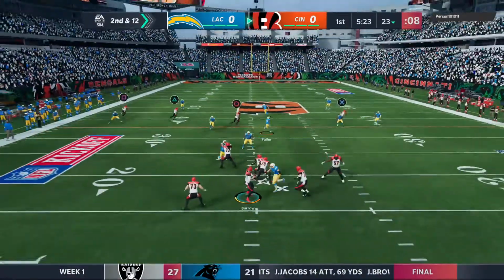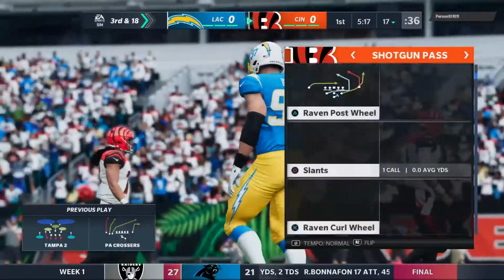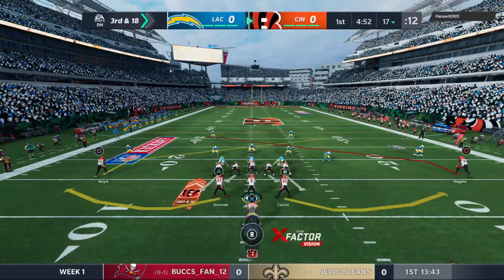Burrow going to fake to Mixon and now look to throw. And the Chargers rush is going to get there. Down he goes. Joey Bosa, the Pro Bowler, in there to get him to the ground. And I don't think this is the script they had in mind for their opening drive. This is 3rd and long.